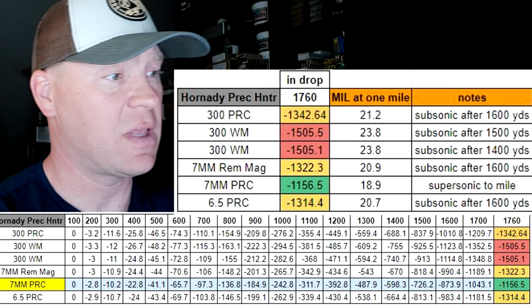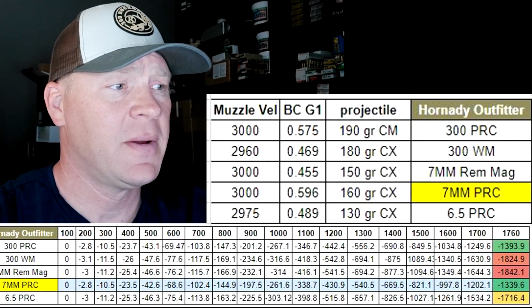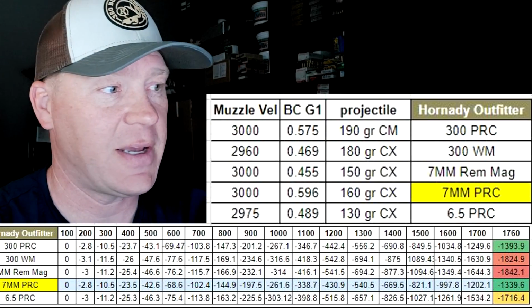Let's go back down to the outfitter, the third factory load we're talking about here today. And then we're going to look at some pretty pictures. Pictures make it easier to understand.